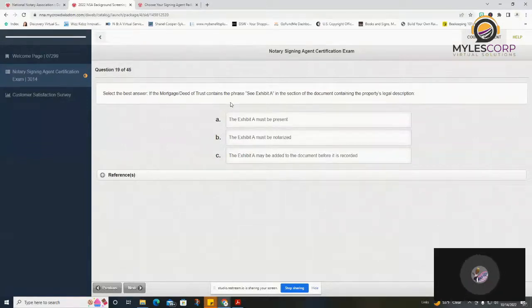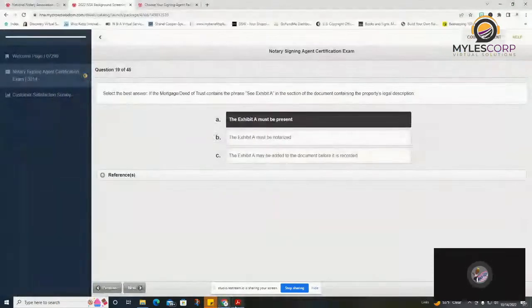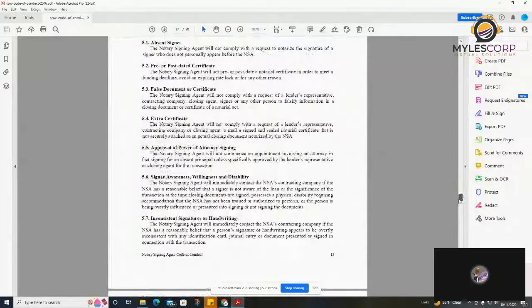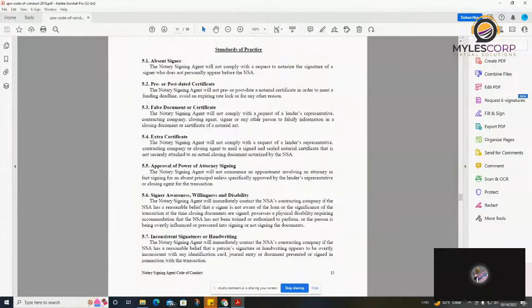Select the best answer. If the mortgage deed of trust contains a phrase, see Exhibit A, in the section containing the property's legal description, Exhibit A must be present, must be notarized, or must be added to the document before it is recorded. I don't know. I think it's A, though. I'm going to put A, must be present, because they want to see it. So, just give me a second. Hold on, false document.